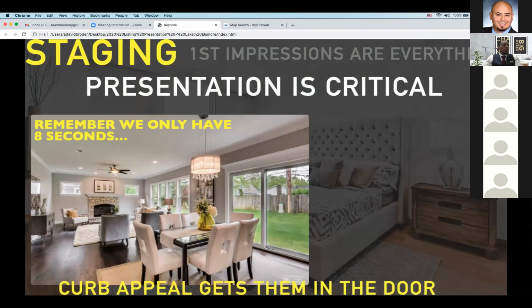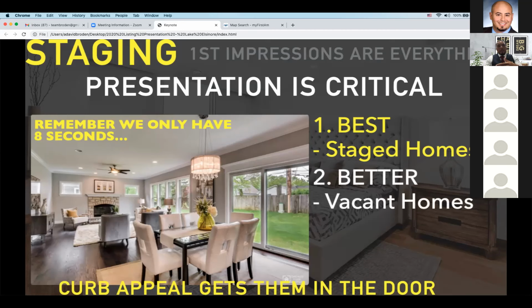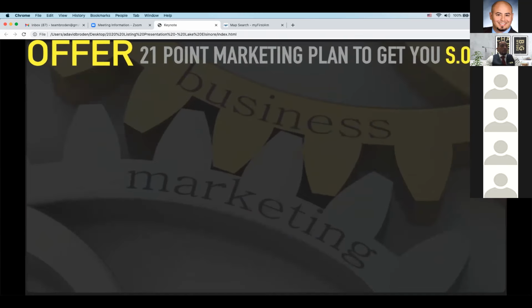We talk about the next portion, of course, which is their role. Something that I always encourage you to discuss is getting that home ready. Is it going to be staged? Is it going to be empty, or is there stuff going to be there? And how are we going to showcase it in its very best light? All right. Move right along.